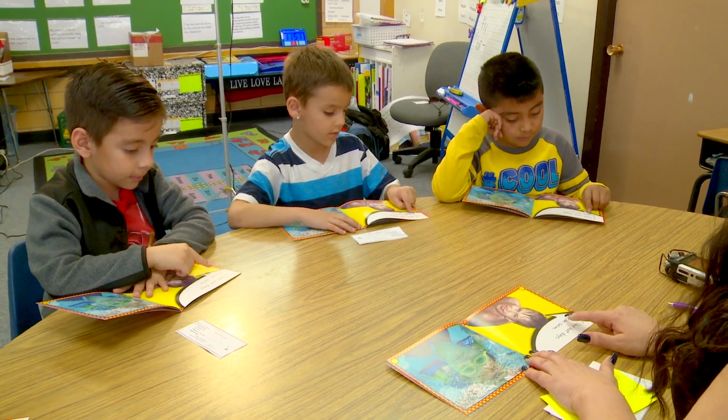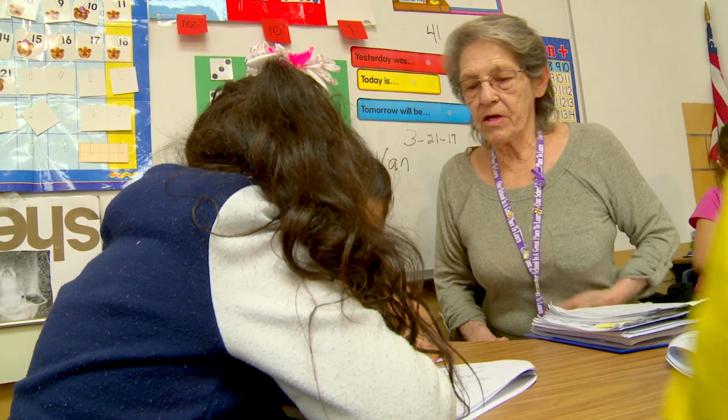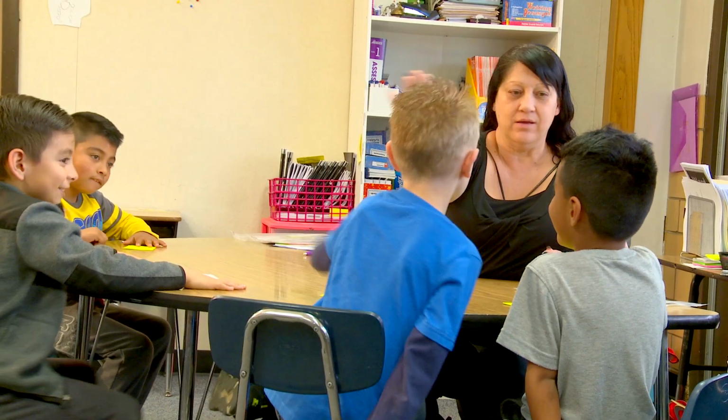So when you hear there's flooding at DuPont, don't reach for the sandbags. It just means students are getting an extra dose of fun reading instruction, which is advancing their reading proficiency.